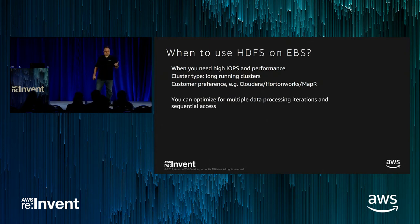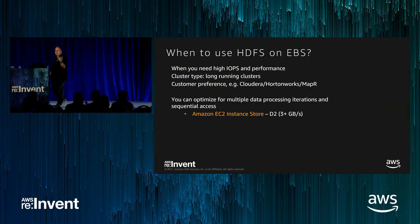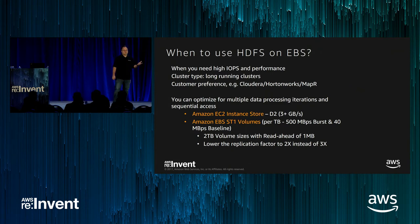So now that you understand that Hadoop is sequential I/O, you can optimize your decision on what type of storage you use for this I/O. You can use Amazon EC2 Instance Store, D2 instances for example, and you can get 3 gigabytes a second throughput. But basically, with Hadoop, the network and the disk really aren't the bottleneck. Usually, it's your compute power. So you're actually going to hit your compute ceilings faster than you're going to hit your storage ceilings. So in this case, using Amazon ST1 volumes are probably a better choice overall. You can have a really good burst rate with ST1, especially if you use a 2 terabyte volume size.